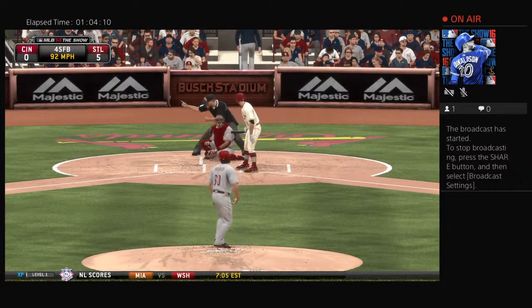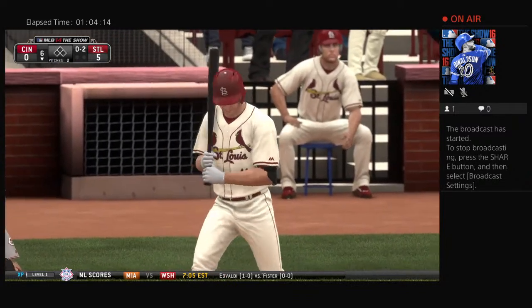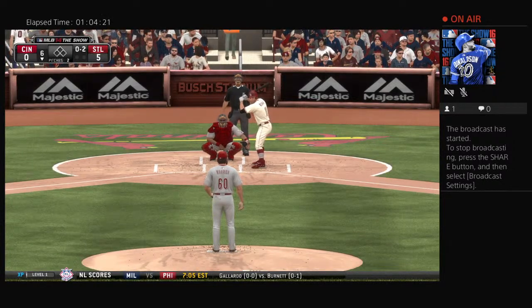Now a late bunt attempt here, but he misses strike 2. Yeah, not a bad idea. He waited a pitch there before showing bunt. And sometimes that might back that third baseman up a step or two if he sees you're not bunting at the first pitch.